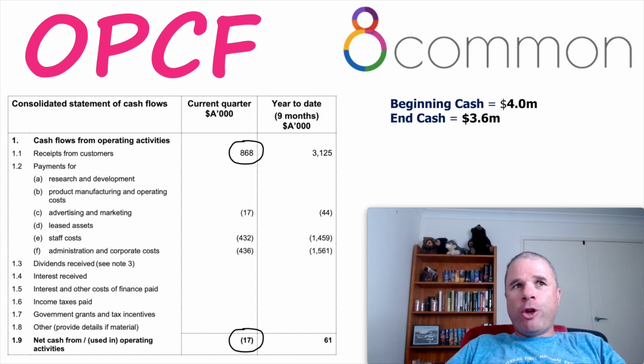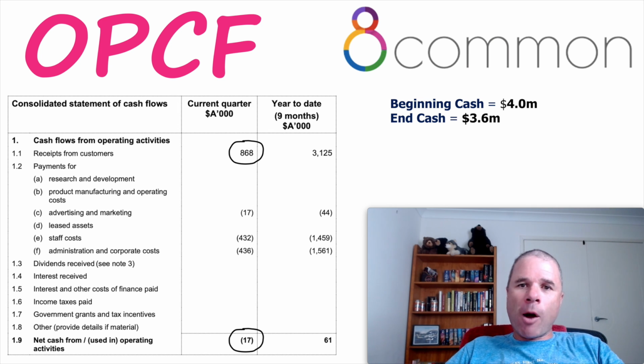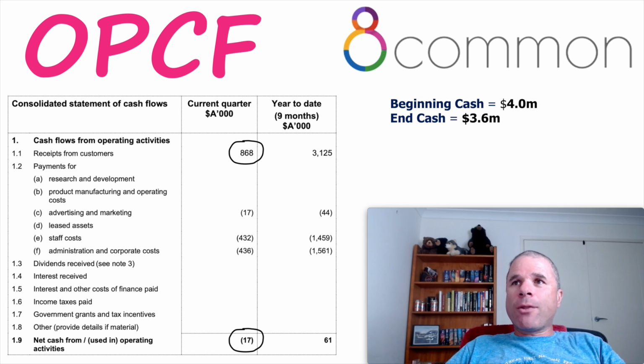Now, one thing I'm not showing you here is cash flows from financing and investing activities. If you do look at that, you would have seen they did spend $400,000 on IP, or intellectual property. That's the reason why they actually did lose cash for the quarter. They began the quarter with $4 million and finished the quarter with $3.6 million.